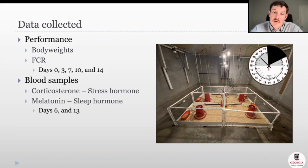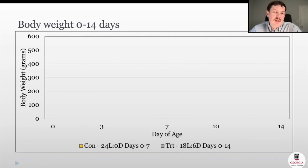We also looked at melatonin. Melatonin is the hormone that is highly associated with sleep. It's associated with circadian rhythms, with oxidative stress, and with regulation of almost every part of the body, because it ties into the circadian rhythm. We took blood samples on days 6 and 13. That was the day before the days we weighed the birds, so that our picking up and weighing of the birds didn't influence any of the blood samples.